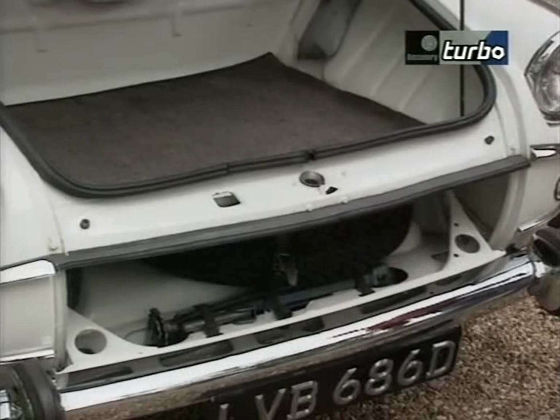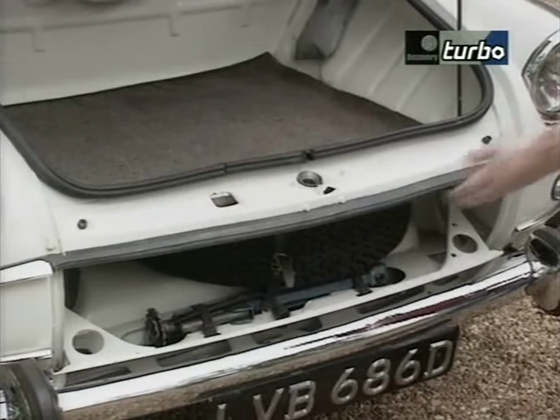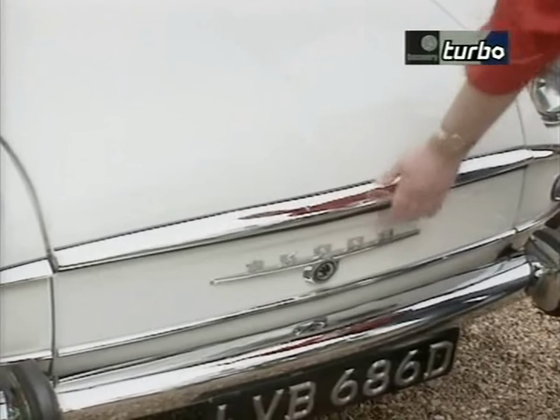Similarly, at the front of the car, what would normally be the grille is just a panel. There's no need to draw air in through the front of the car. That comes in through the grilles that you can see at the side. Again, you pull another little lever and the front panel with the badge drops down, and there's the spare wheel and the toolkit tucked away under the luggage boot floor.